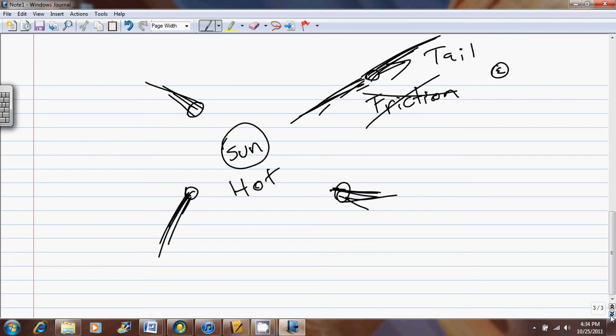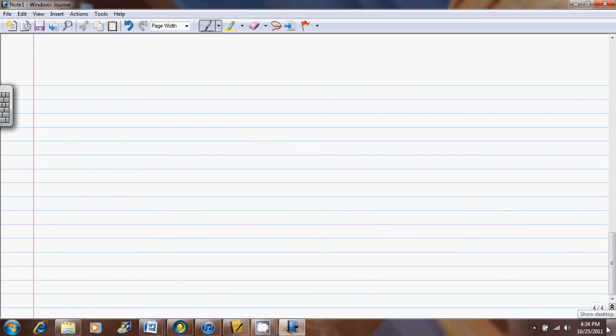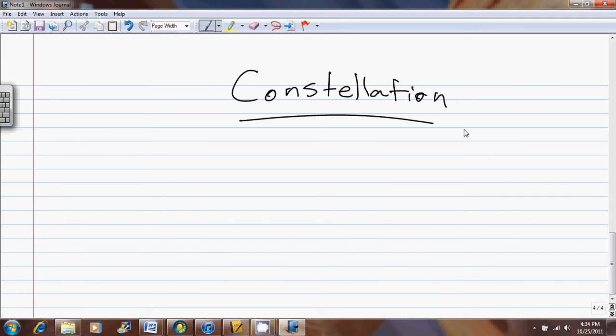Now, the other big thing that we see inside our solar system is something called constellations. And a constellation is just simply a group of stars. So it's a group of stars that we use to make a picture.